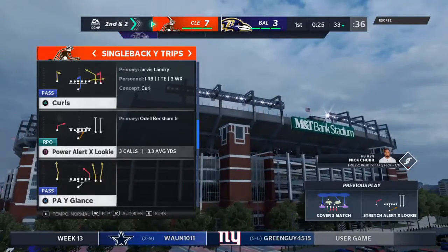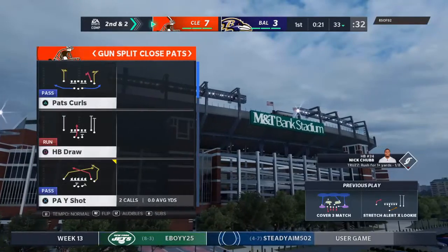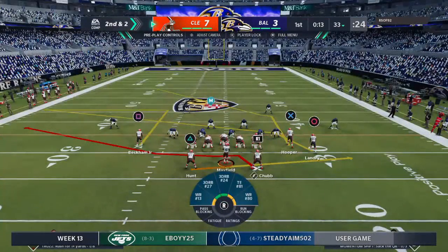Chubb, the ball carrier. Decided to hand it off that time on the run-pass option. Appeared to be an easy decision. Just gave it inside. Nice steady gain. Here's a 2nd and 2 now from the 33.